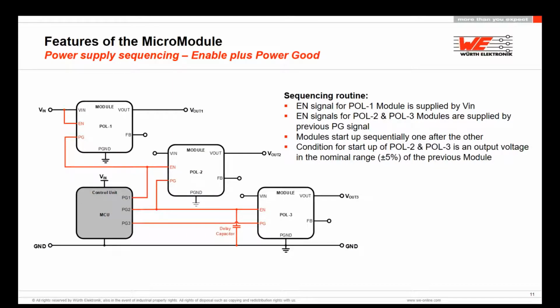the sequencing feature. If we combine now the enable and the power good features, we can sequence multiple power modules. Each module's power good signal acts as the enable signal for the following one, turning them on in a cascading sequence.